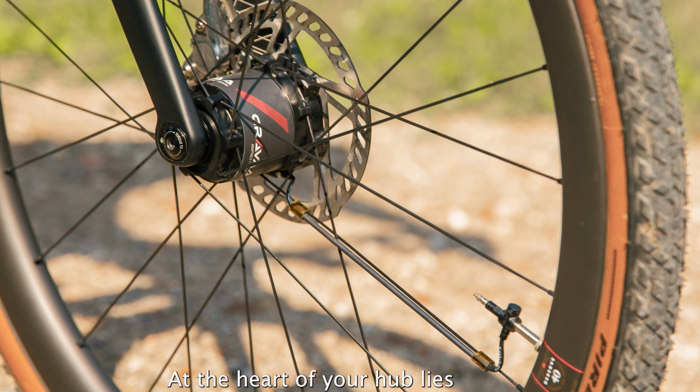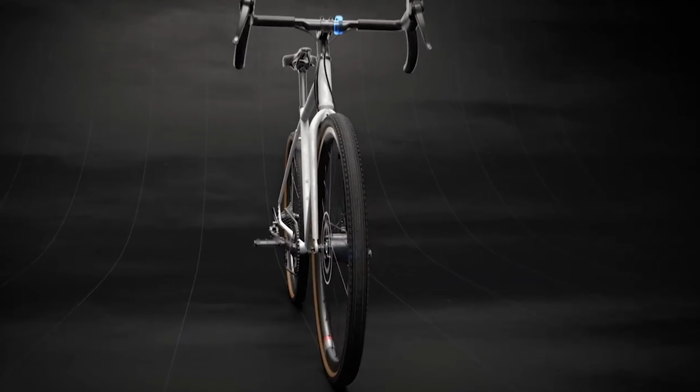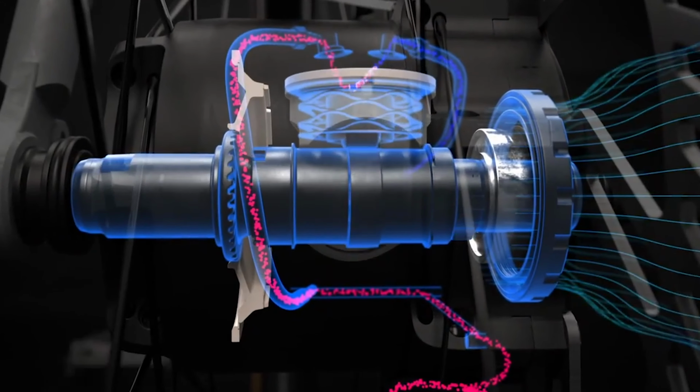So for listeners, it's a slightly larger hub with a tube that runs down one of the spokes, then a little wire, and then a valve that goes into the Presta valve. Apparently the hub sucks in air as it's going around. It acts like a compressor.